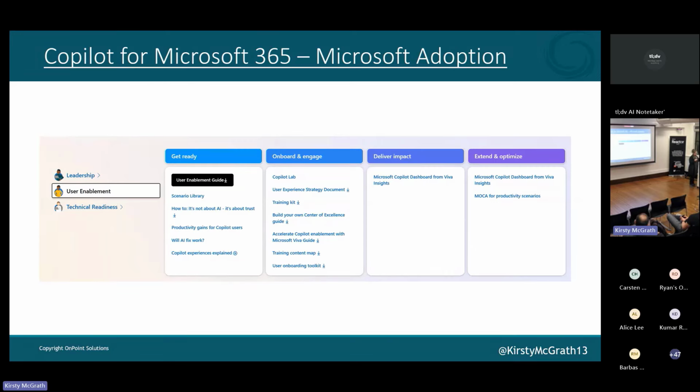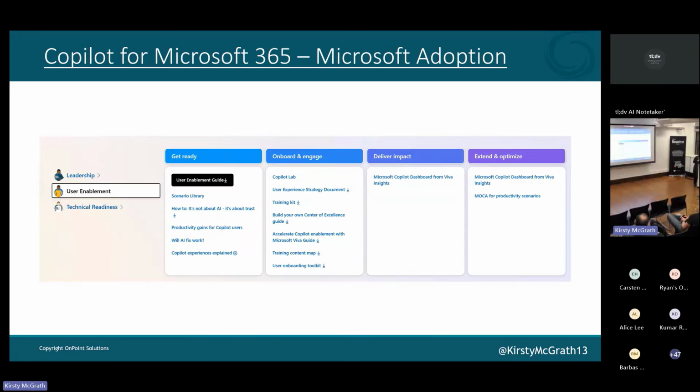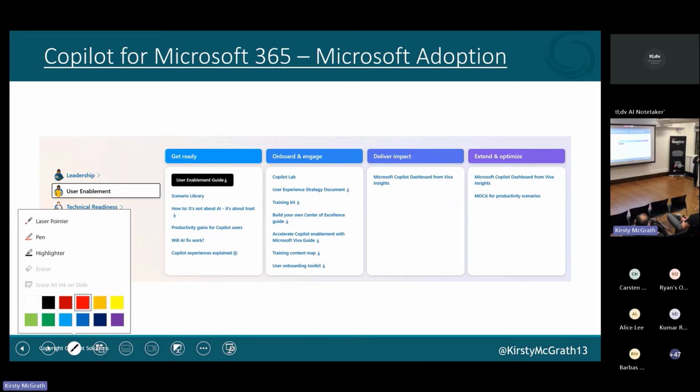Some of the stuff that I particularly like in there, I do love the training kit. Let's see, I've got to go back. I lost my pen. I'm sulking. I don't know where I've put it. Let me bring up the pen on the screen.